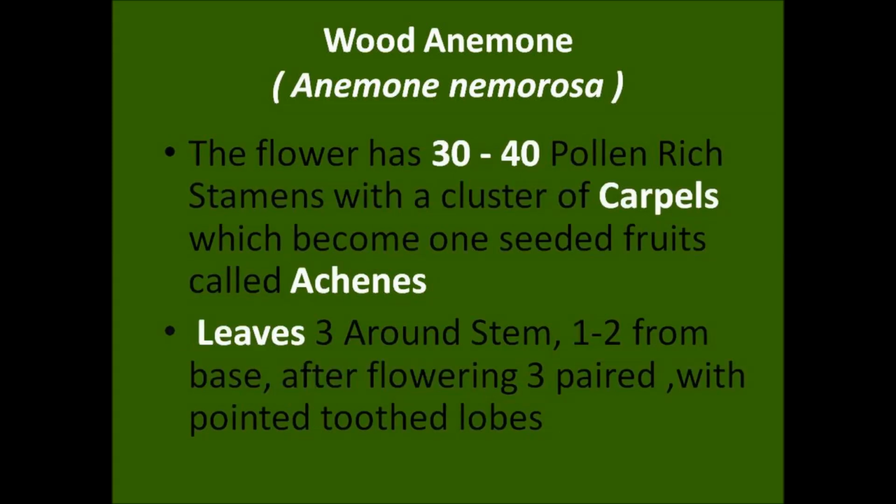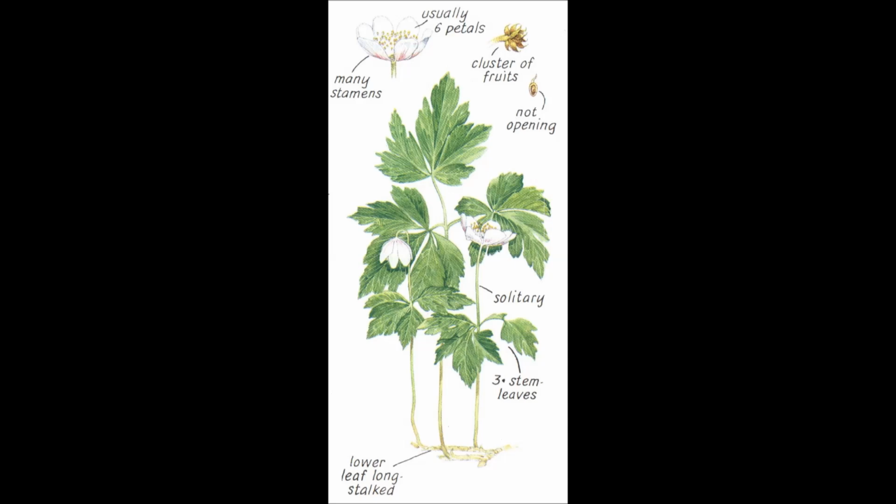The flower has 30 or 40 pollen-rich stamens, yellow with pollen, and a cluster of carpels at its centre, which become one-seeded fruits called achenes. A large proportion of those seeds are actually infertile, and the flower spreads slowly through the soil in a rhizomatous fashion, meaning it usually is a fairly good indicator of ancient or semi-ancient woodland, and is long established.